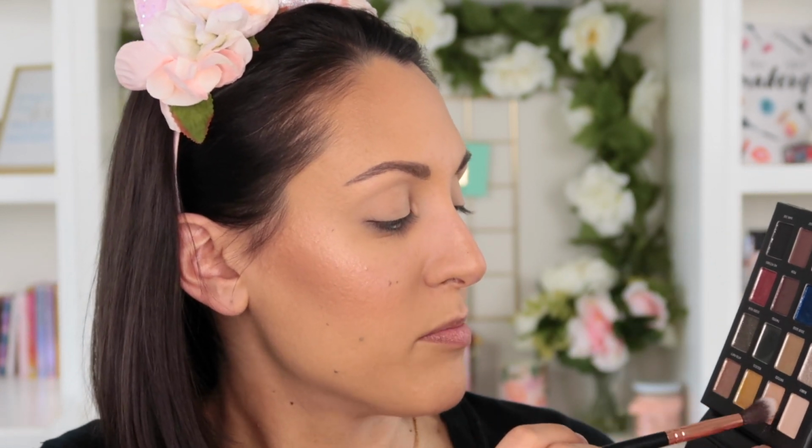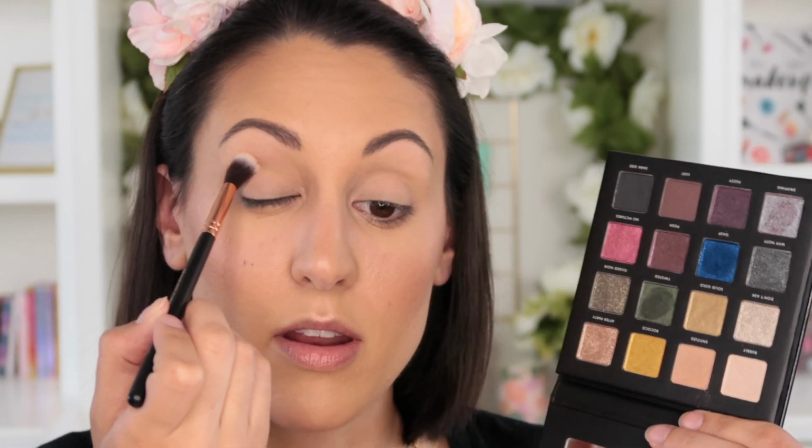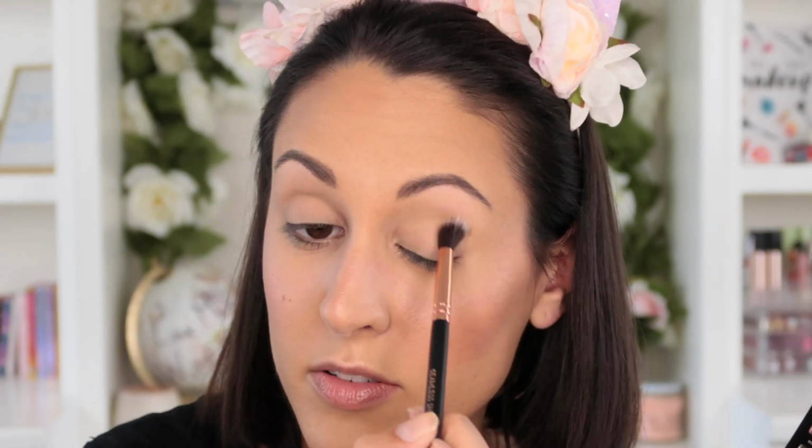I'm going to start by going into the shade Entitled, which looks like a satiny taupe matte. I'm just going to begin by buffing this into the crease. I'm just using an MOTD Cosmetics Seamless Sheer Blend brush. Getting a bit of fallout in the pan when I dip my brush in here. This shadow is probably super soft, but that is also not atypical of Milani.